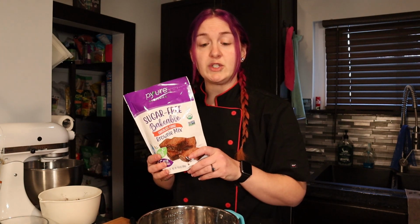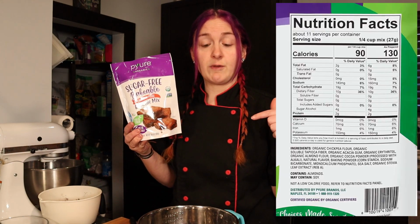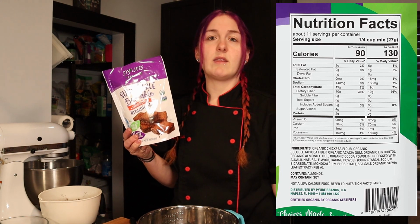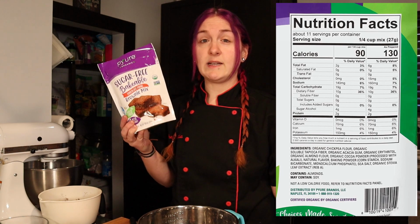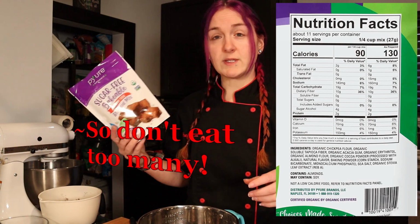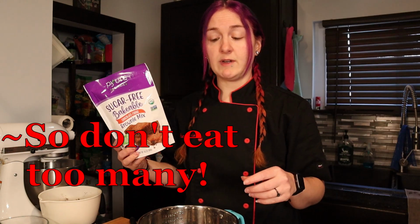This package retails on Walmart and Amazon for $8.49 a package. And with all the ingredients added in, if we cut it into 11, that's 83 cents per brownie. It does contain natural flavors, and it also contains chickpea flour, which is why I think the net carbs are a little bit higher, and then tapioca fiber, which this says 10 grams of fiber per brownie also. So we're starting out with this because it's baked at 375, which all the rest of the brownies are 350.